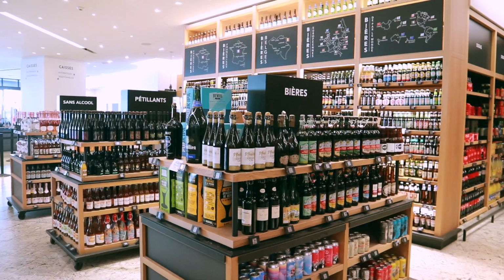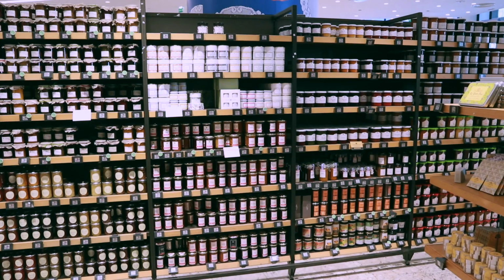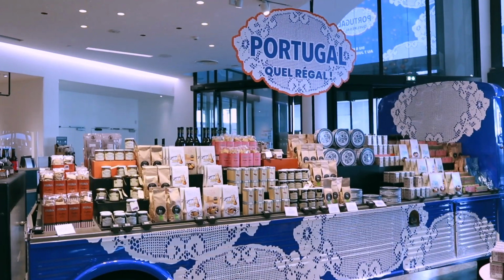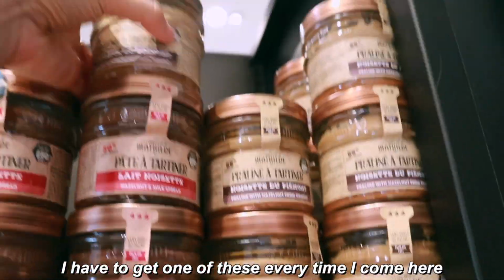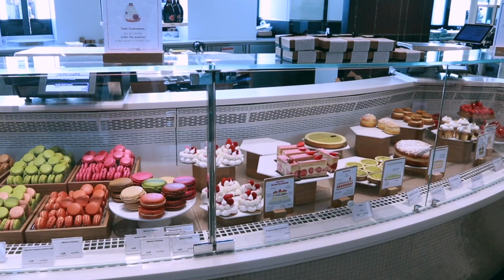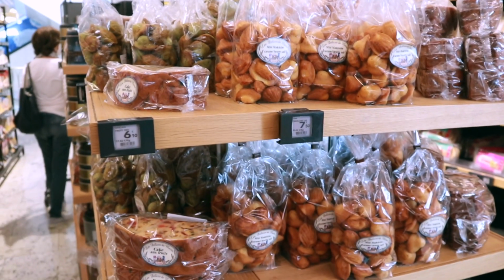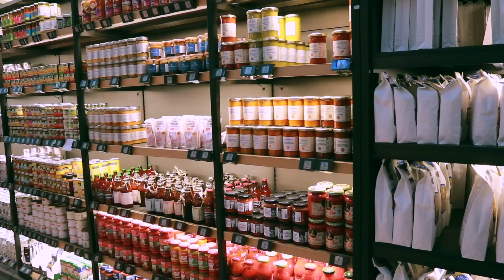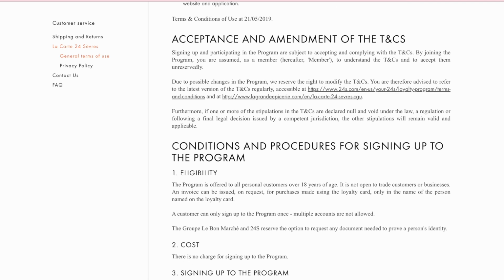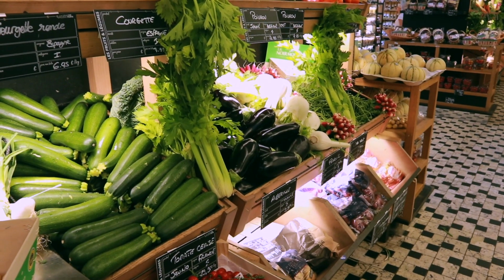One of my favorite parts of this department store is actually La Grande Épicerie de Paris, which is a landmark food hall housing pastry stores, international food products, different restaurants and wine cellars. One more useful tip: if you don't consume the food and keep them in the original package, you can actually get tax refund as well with Vivat on the food. If you're looking to save even more money, you can also sign up for Le Bon Marché's loyalty program, La Carte 24 Sèvres, which will save you money not only at Le Bon Marché, but also at La Grande Épicerie de Paris, that we were just talking about and that you can see in these videos.